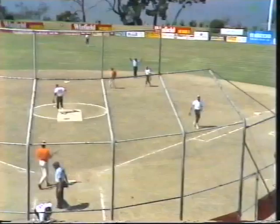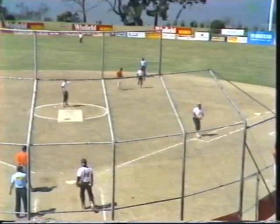Iggy, the batter. Foul. Ball 1, strike 1.